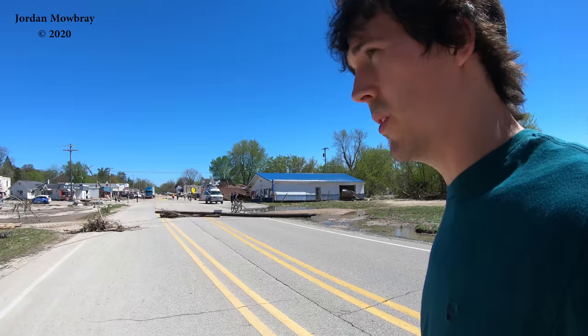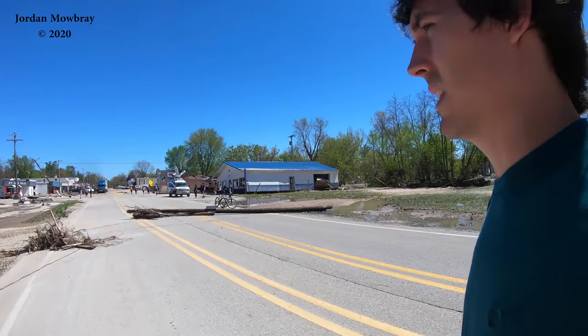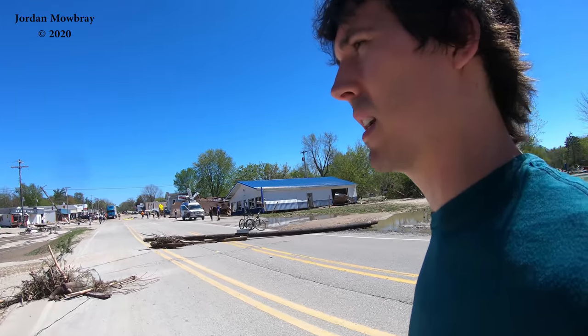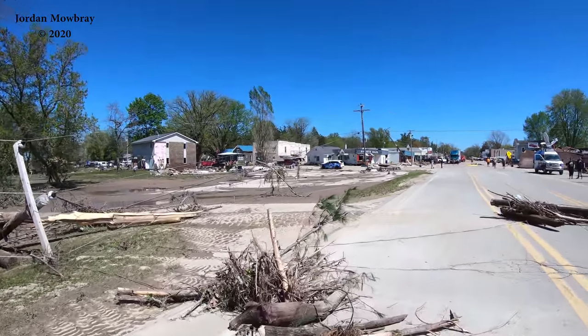We made it over to the city part. Got the news channel here, the hardware up here of Sanford. Some more power lines down.